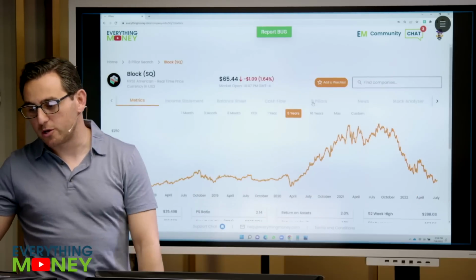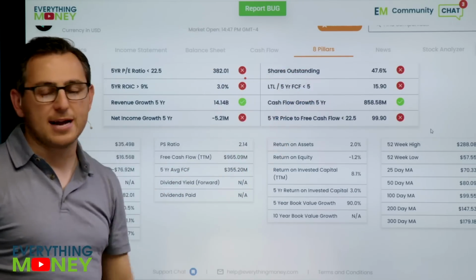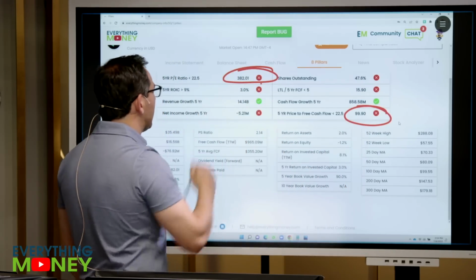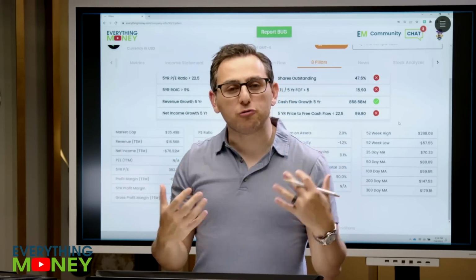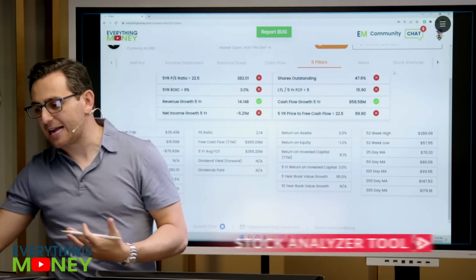Now, here's the major shortcut for all of you people who don't like doing the math. Here's the 8 pillars tab right here. It just shows you all the X's and checks. Nice and easy for you. Look at this. 100 times free cash flow, 380 times PE. So again, does this mean don't buy it? Well, no. If it were to grow 200% a year for the rest of the time, it'd be an automatic buy. So that's why we created the stock analyzer tool.